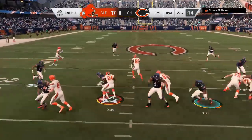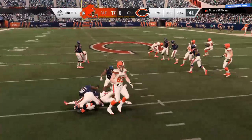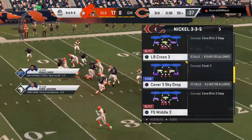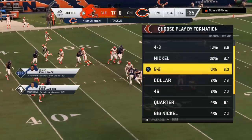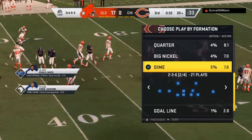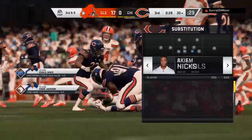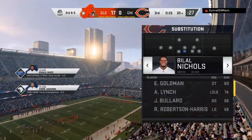They run it again with Chubb. And he'll get about 3 here as he's out to the 30. Tough first half for him, unable to put up the numbers he's used to producing. But with a guy like him, you and I both know it just takes a couple of explosive touches for him to make an impact on this game and on the stat sheet as well.